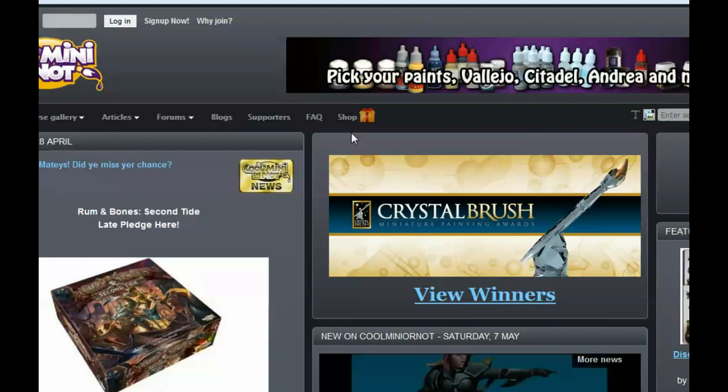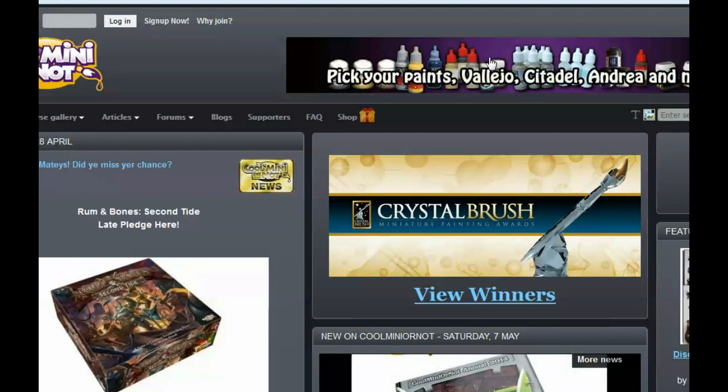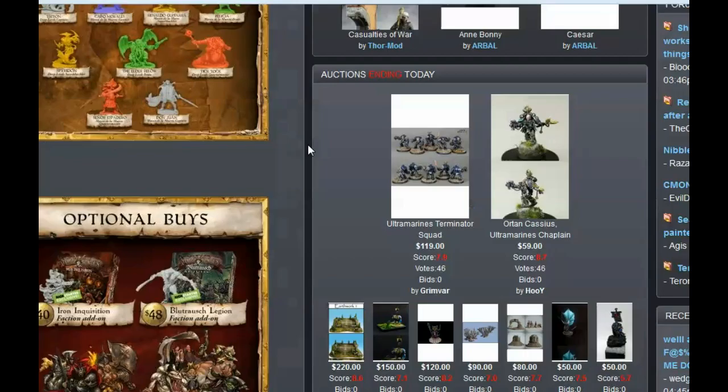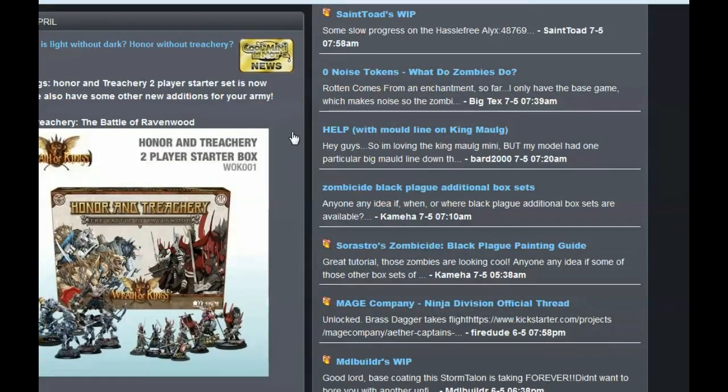So first off, the ads on the Cool Mini site actually are mostly useful products. I mean, they had a lot of good stuff, up-and-comers advertise there. And of course, Cool Mini has this great scroll on their homepage, if you look on the left-hand side here, of a lot of stuff that's coming out.